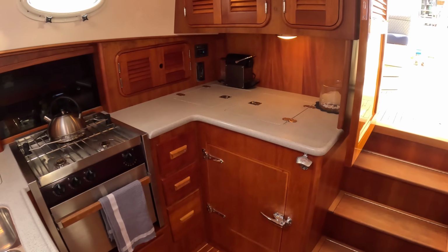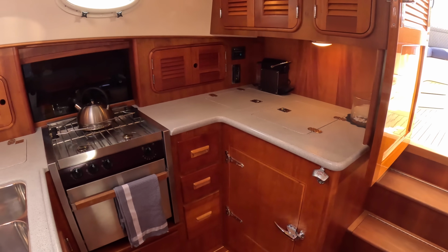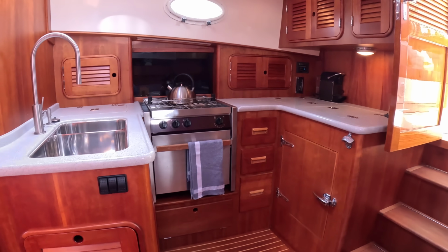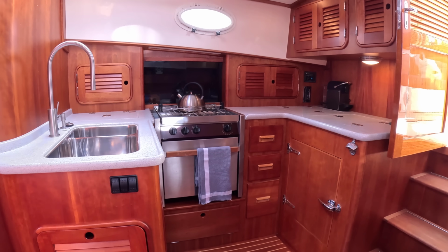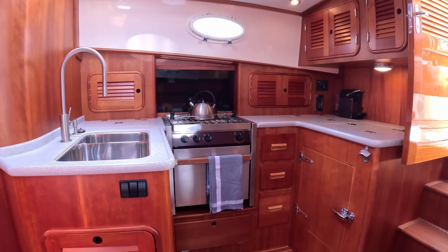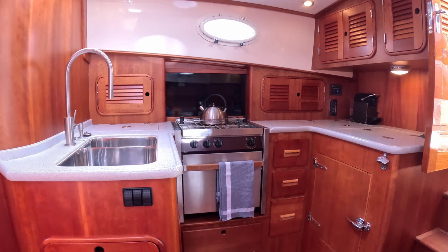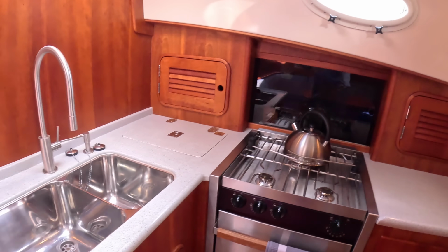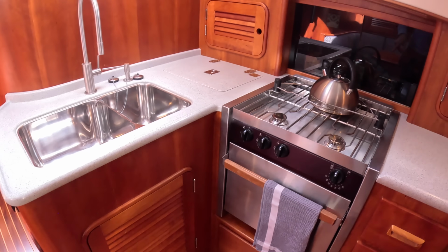It is what we used to be allowed to call a gentleman's cruiser, isn't it? It's the sort of thing that, as I say, a couple or a family as a day boat, that sort of thing. This is just ideal and so stylish. And for two people, very comfortable for cruising, and you've got that extra capacity with the dinette if you want it. Sinks are here. The storage, of course, underneath.